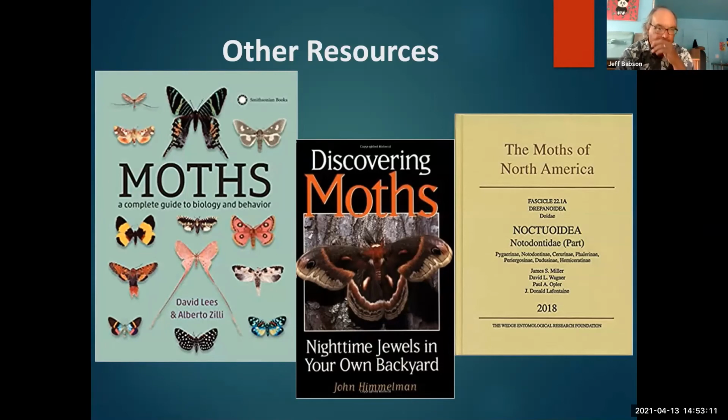The one in the middle is written by John Himmelman, who lives in Connecticut. And that's some of the best nature writing I have ever read. It's a fantastic book. It's not a field guide. It just talks about the life cycles of moths, some of the major families of moths, people who study moths, both in the past and today. It's really well done, and it's a very good introduction to moths. The one on the right is part of a series, The Moths of North America, and it's pretty technical.